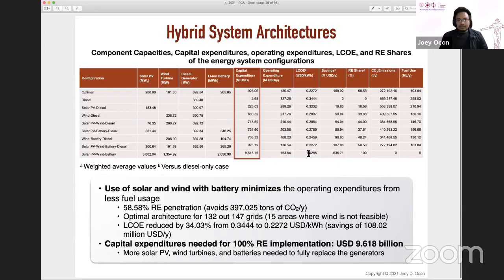As you can see here, at the national level, the optimal scenario will reduce the LCOE to around 0.22 US dollars per kilowatt hour, which is a really good reduction already in terms of the true cost of generation. But if you operate a 100% RE system, the levelized cost would be around 50 pesos per kilowatt hour, which is way, way higher than what the residents are paying. Currently, the residents of off-grid areas are paying a subsidized rate of around 5 to 6 pesos per kilowatt hour.